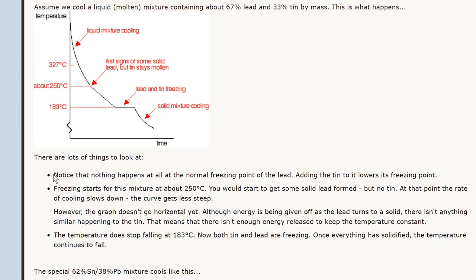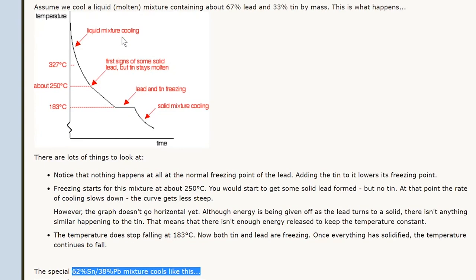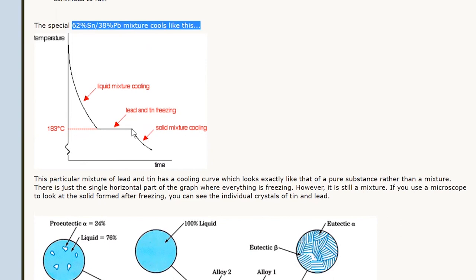And that's explained there. This is what happens when you're right on the eutectic, the 62-38 percentage. It's coming down here. Nothing's happening because it's liquid, liquid, liquid, all the way. Bang, it has to go straight from liquid to solid right at 183. For that to happen, it's not allowed to go below 183 until everything's frozen. Then it can get down. So this classic curve with a dead straight line and then cooling down is the eutectic. It basically has to freeze at an instant.